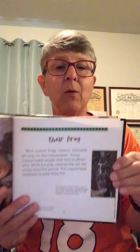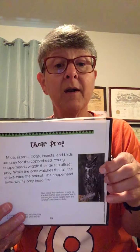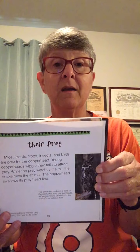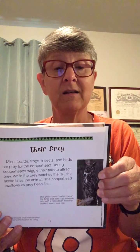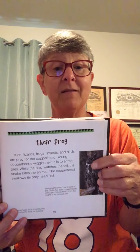The great horned owl is one of the birds that eats copperheads, although it risks death from the snake's venomous bite. This is a great horned owl, right here. And they'll eat a copperhead. But it says if the copperhead bites it, it could die. I don't think I want to eat a snake that bad. But he will.